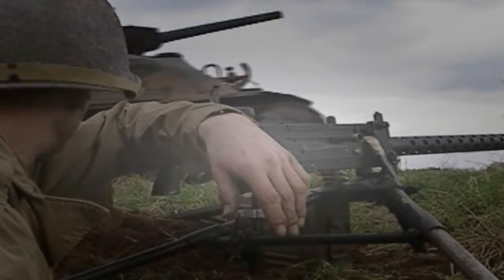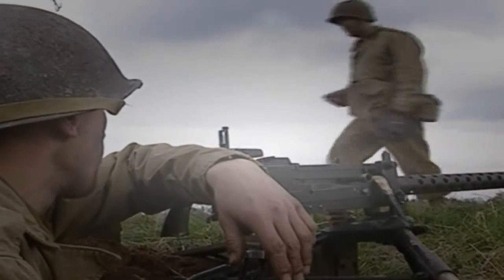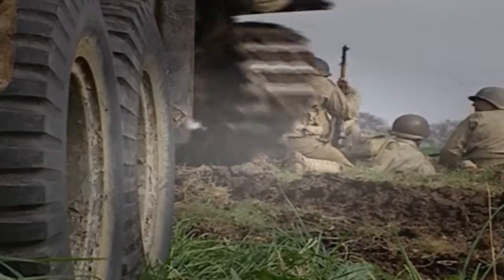A victory of sorts had been won, but it was still far from the hoped-for breakout. By the last week of July 1944, the American First Army had the men and the materials ready and were positioned to break out. On the 25th of July, a new American offensive was launched, Operation Cobra.